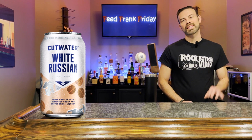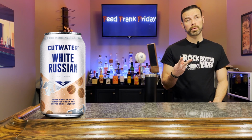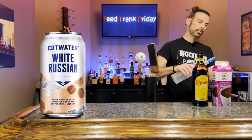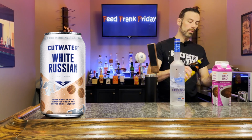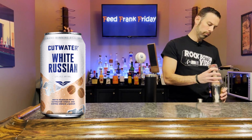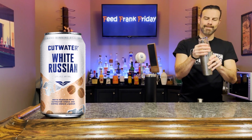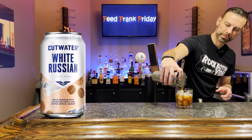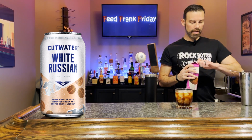So a White Russian consists of three things. You've got vodka, a coffee-based liqueur, and cream. For the vodka, we're gonna use Grey Goose, 1.5 ounces. For the coffee liqueur, we'll use Kahlua, another 1.5 ounces. Equal parts everything, so we'll do 1.5 ounces for the cream.